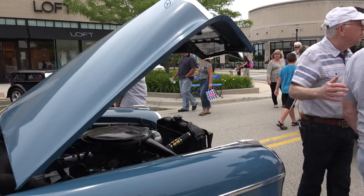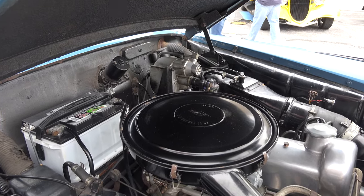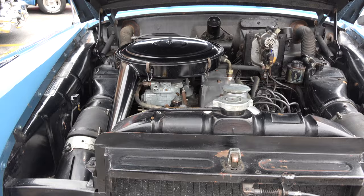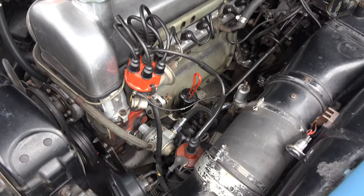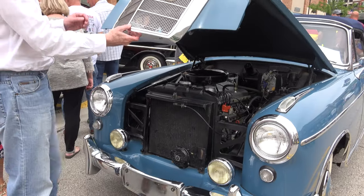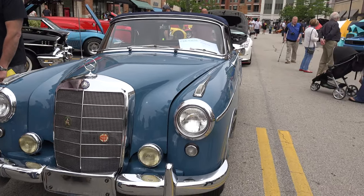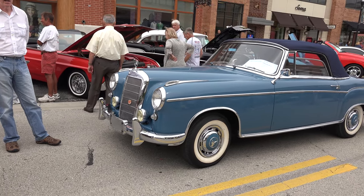And then moving forward to the engine compartment, that also has just been cleaned up. A very interesting car indeed. And one feature about the car is the faster, the better. Hugs the road, handles beautifully, a little bit heavy. I'm not exactly sure how many pounds or horsepower.